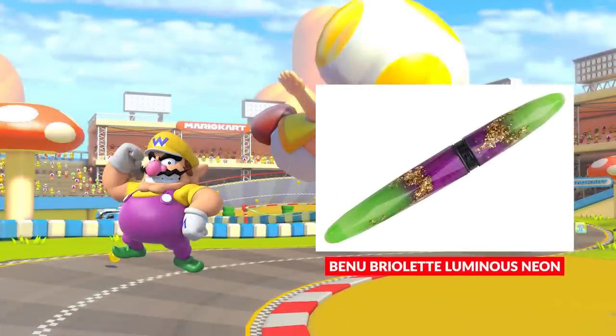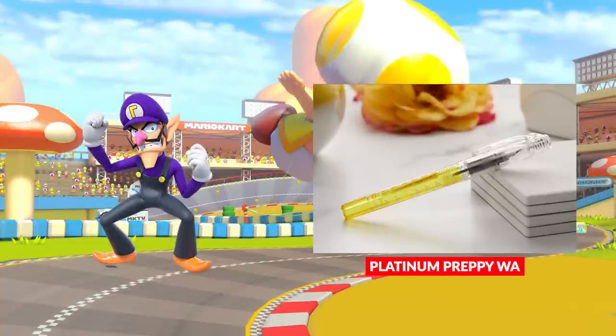And then finally, Wario is going to be the Benu Briolet in Luminous Neon because it is thick in the middle and obnoxious. You're not wrong about that. There we go. And finally, my favorite, Waluigi, is going to be the Preppy Wah. I like that. I had to do that one.